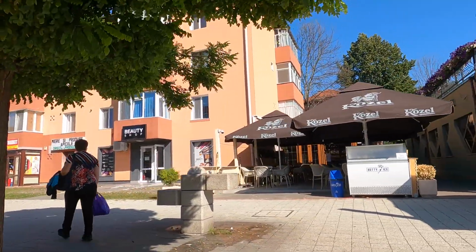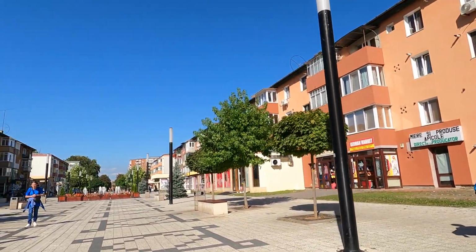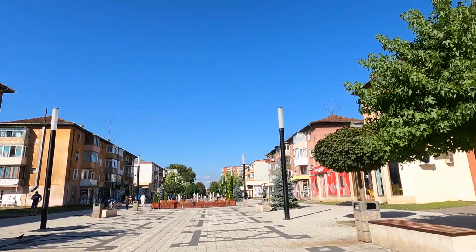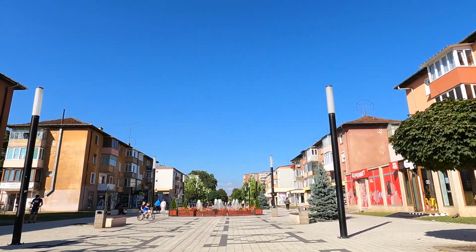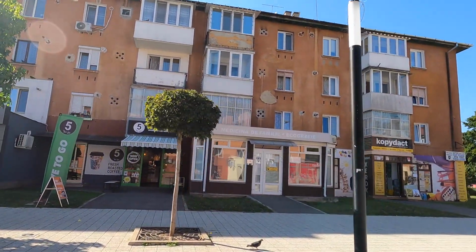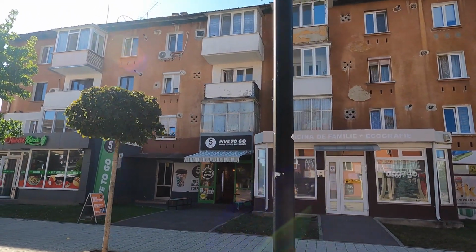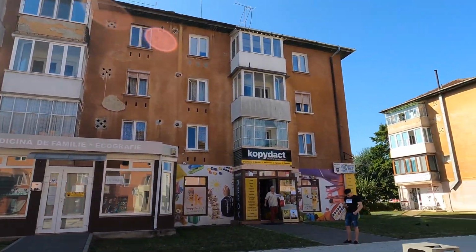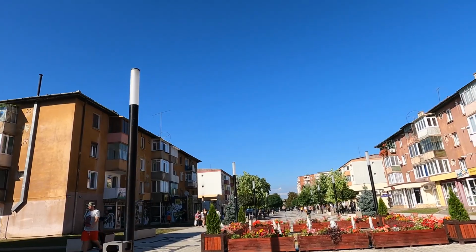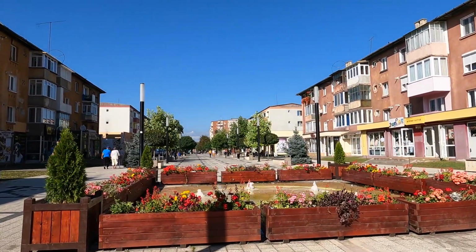This little outdoor cafe there. 7 lei for a draft beer. Call that about €1.50. $1.60 maybe. That's a cheap place you can get a cup of coffee called 5 to go. More coffee, less bucks. 5 lei is about €1 and $1 right now. Some more garden area, fountains.